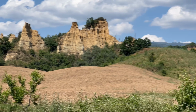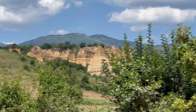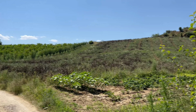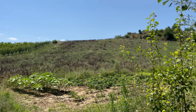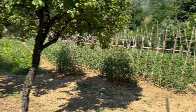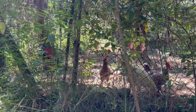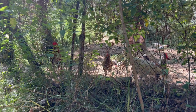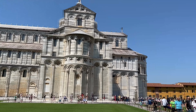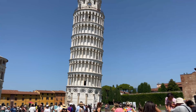The scenery on the way to Florence was really impressive, so we took a stop and went for a walk around. As we were walking around, a lot of the farms nearby were full of different fruit trees. I think these are cherries, and there was also this huge field of outdoor grown tomatoes, which is amazing, and even some chickens. Of course, we couldn't resist visiting the famous Leaning Tower of Pisa and taking a cheeky little photo with it.